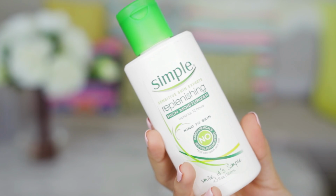Then I like to use a little bit of moisturizer, and this is the Simple Replenishing Rich Moisturizer, which I really love, especially for this time of year where a lot of us are dealing with dehydrated skin. It's just a nice base for everything that you're gonna be putting over the top, and it doesn't leave your skin feeling greasy. So oily skin people, don't be afraid of the rich moisturizer part, because I know that freaks me out sometimes, but this is good.